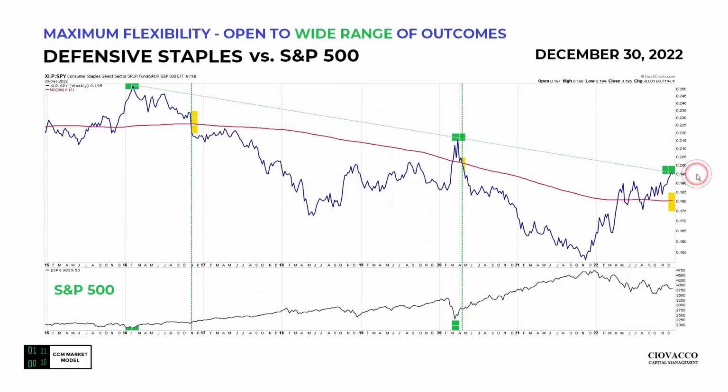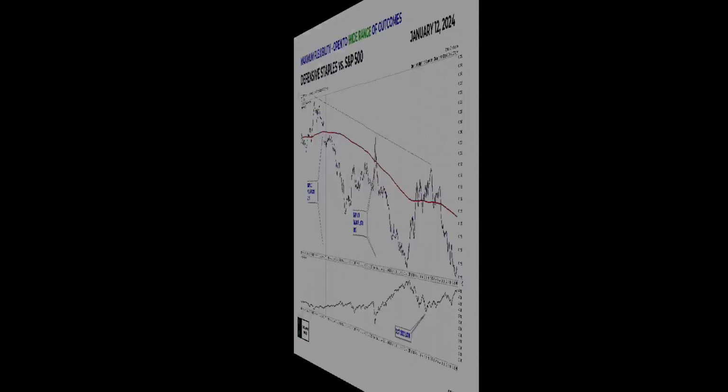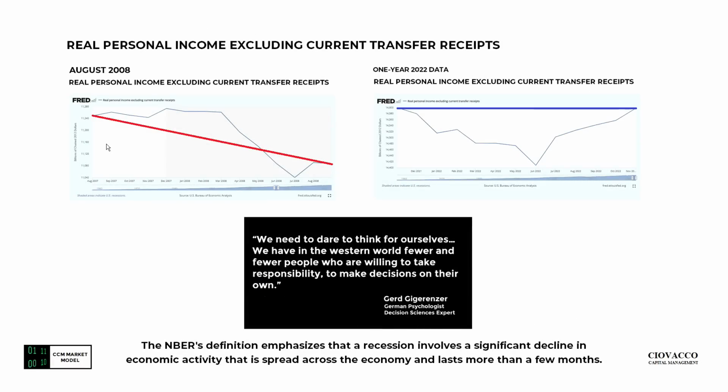This chart also dates back approximately 1 year and was covered in a video. It told us to keep an open mind about better than expected outcomes when things didn't look particularly good on December 30th, 2022. The much improved version on January 12th, 2024. If you know economic and stock market history, you know things unraveled quickly walking forward from August of 2008.